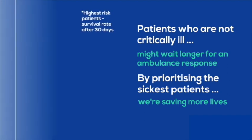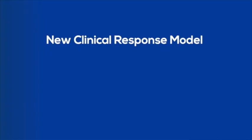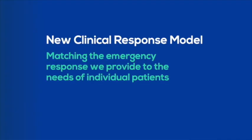And the number of patients surviving for 30 days has increased by 43%. We're proud of the work our staff are doing to improve patient survival rates. The new model is helping us focus on matching the response we provide to the needs of individual patients.